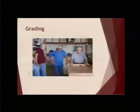Grading, we used to have a sizer. We no longer do that. We do it simply by hand. That's when we look at them and look at different traits and skin type, et cetera. This is Jeff Coyne in the middle, who's our guy in Lubbock.